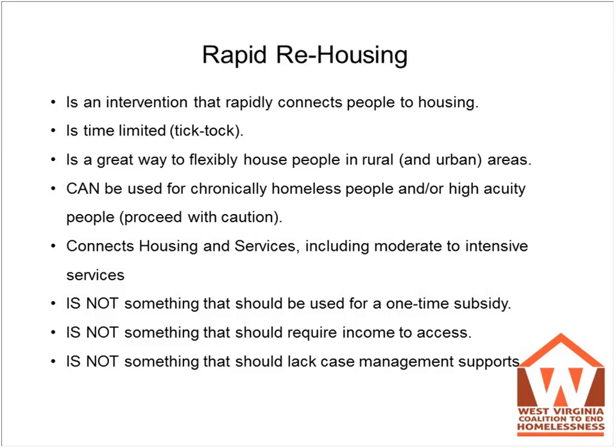In our case, we have used rapid rehousing for chronically homeless people and high acuity people, and I proceed with caution because I don't want anybody to get the impression that rapid rehousing is meant for chronically homeless people. But in our case, we don't have enough permanent supportive housing, the type of housing that you would use more often for high-need, chronically homeless people. So we will often rapidly rehouse high-need, chronically homeless people because there just is no permanent supportive housing in some areas.